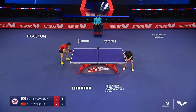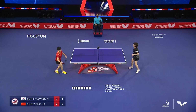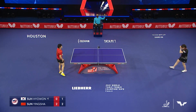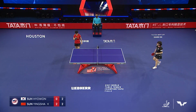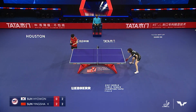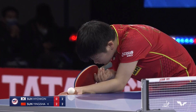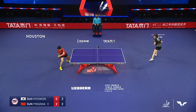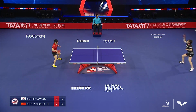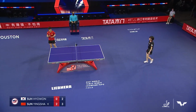Such a good blend that Sun Yingsha's got going at the moment. I mentioned earlier how difficult mentally it is. Actually, I remember an interview with Wang Manyu when she came up against a chopper as well. These younger players actually find it a little bit more difficult mentally with the application. But they want it done right now, Guy. If you don't have a young child, if you do at some point, you'll figure that one out. If it ain't happening right now, we're very frustrated. So a chopping style doesn't really fit with Twitter, if you know what I mean.